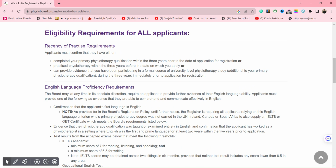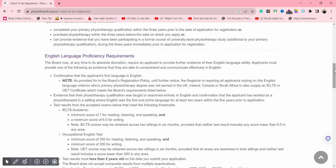You must have 3 years of experience, a physiotherapy degree, and English language proficiency, which means an IELTS 7 each, and 6.5 in writing. That means you must have 7 bands in reading, listening, and speaking, and 6.5 in writing. So you will be eligible. Overall, 6.5 will be sufficient for you.